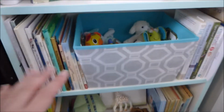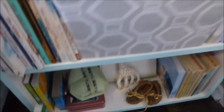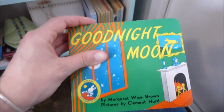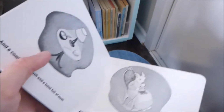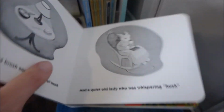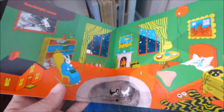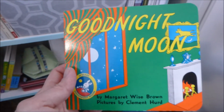A whole assortment of toys and books and things. My boyfriend's mother gave us this really cool edition of Goodnight Moon. It's a cardboard edition, so it'll be really sturdy. My son will be able to hold it and play with it when he's a little bit older. But when he's a baby, I'll be able to read him this story that I found really enchanting when I was young. So I was really happy that she gave us the gift of this book called Goodnight Moon that I really highly recommend, by Margaret Wise Brown. It's a great children's book for bedtime.